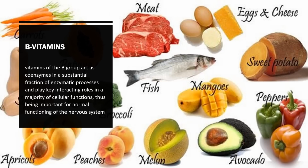So let's talk about B vitamins. There's a host of B vitamins out there, and they act as coenzymes in substantial fractions of enzymatic processes and play a key role in interactions for a majority of cellular functions. Thus, these are important for almost every different type of function in your body, including the nervous system.